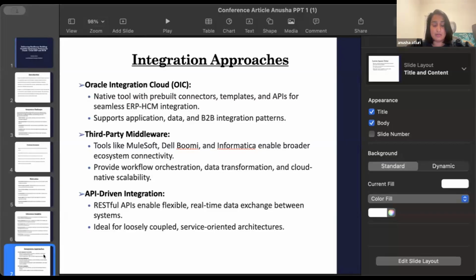And I have seen that with little changes, this can also be achieved with these other third-party middleware tools as well, like MuleSoft, TIBCO, Informatica, enabling broader ecosystem connectivity. They provide workflow orchestration. So workflow orchestration or data transformation, these are the technical terms when you are designing an integration. Schedule-based orchestration. The terms are related to how we need to deliver these integrations, and likewise.